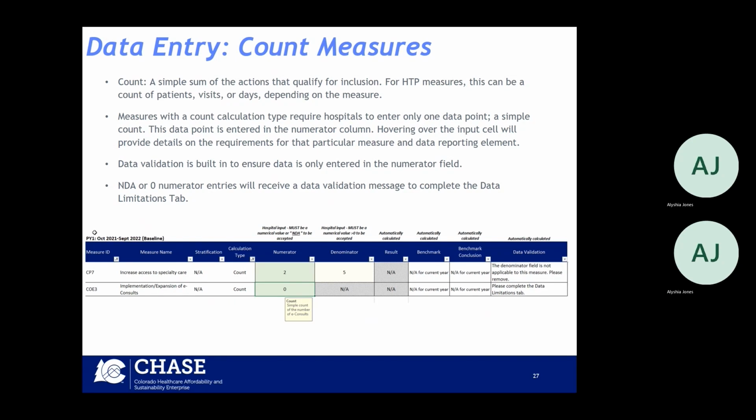So that should be intuitive to the hospitals to know that I only need to report data in that numerator column. If you do accidentally put a number in the wrong column, where you put it in the denominator instead of the numerator, or both, you will get a data validation error indicating that the denominator field is not applicable to this measure and to remove. NDA or zero numerator entries will still receive a data validation message to complete the data limitations tab for count measures.